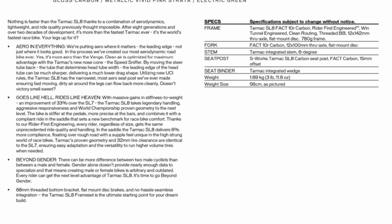Beyond gender. Where is this going to go? There can be more difference between 2 male cyclists than between a male and a female. Gender alone doesn't provide nearly enough data to specialize, and that means creating male or female bikes is arbitrary and outdated. Every rider can get the next level advantage of Tarmac SL8. It's time to go beyond gender. So, a lot of the female-specific bikes, they would just basically fit them with narrower bars. I think shorter cranks, shorter stems usually. So they're kind of just saying that the frame itself is gender neutral, which would make sense because the other parts are the ones you typically change out.